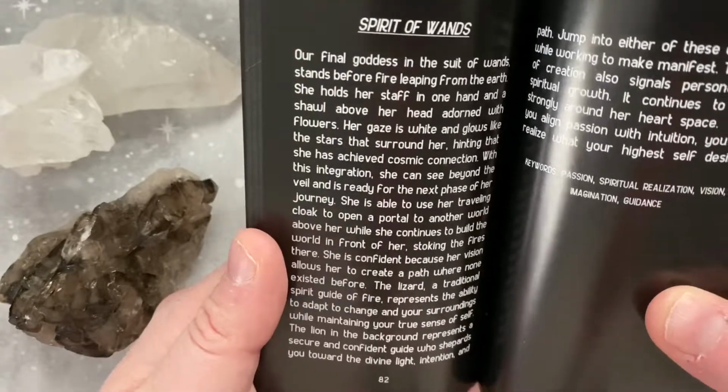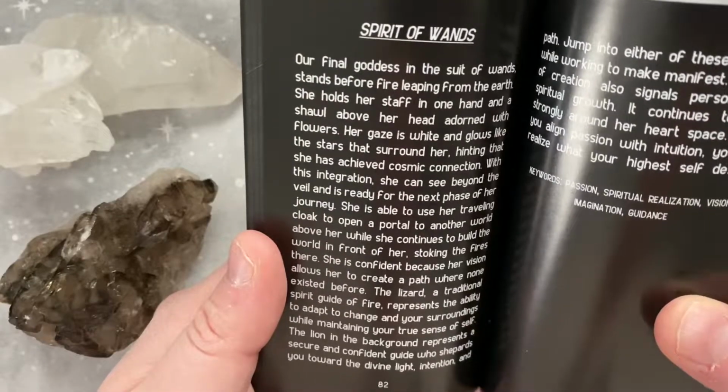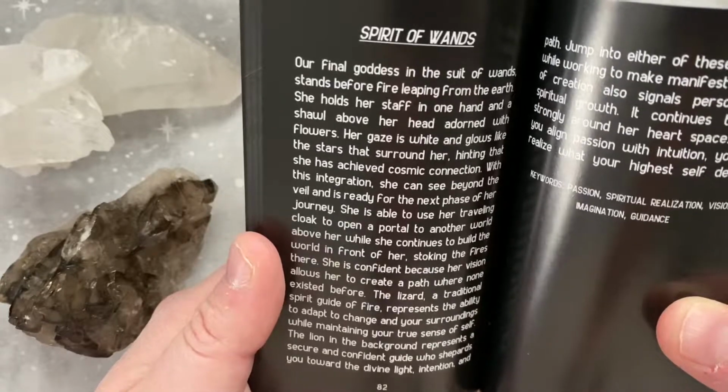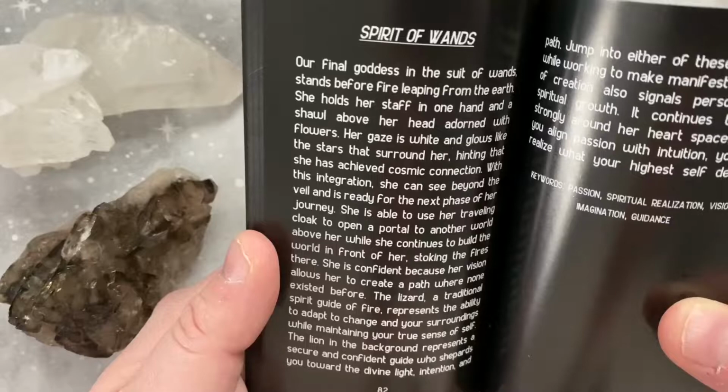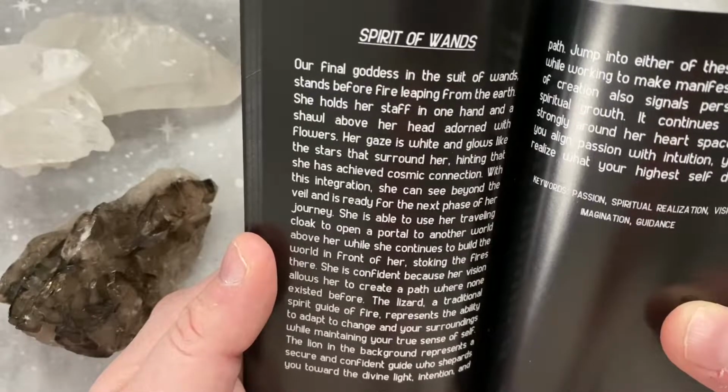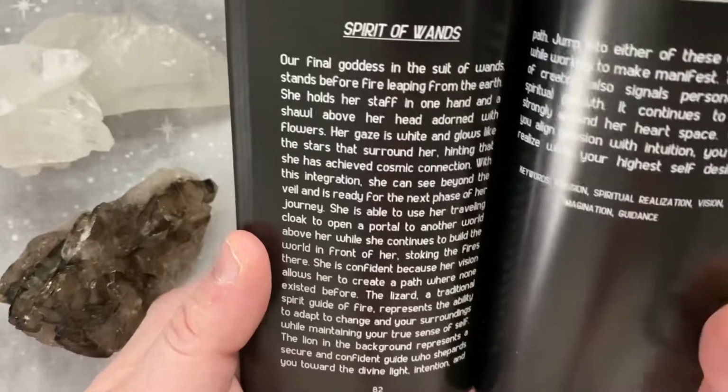Our final goddess in the suit of wands stands before fire leaping from the earth. She holds her staff in one hand and a shawl above her head, adorned with flowers. Her gaze is white and glows like the stars that surround her, hinting that she has achieved cosmic connection. With this integration, she can see beyond the veil and is ready for the next phase of her journey.